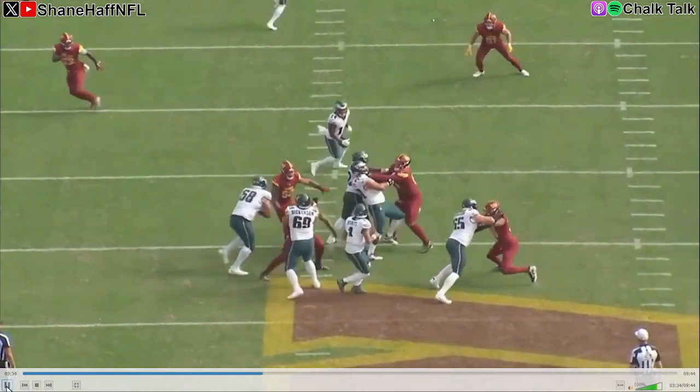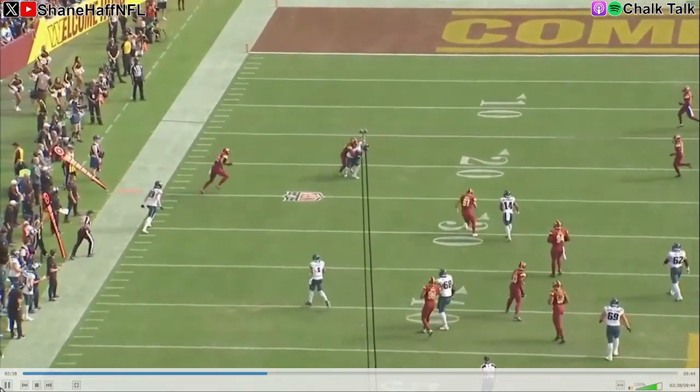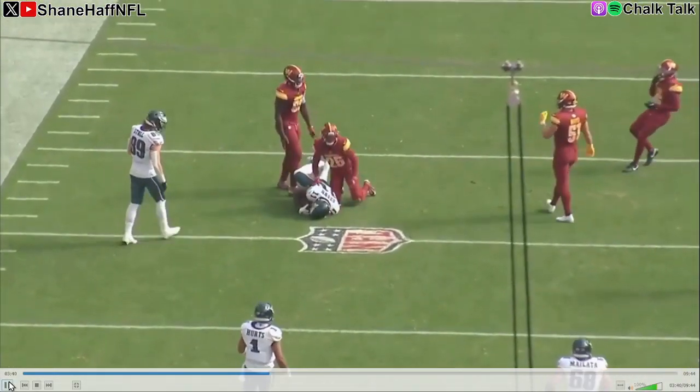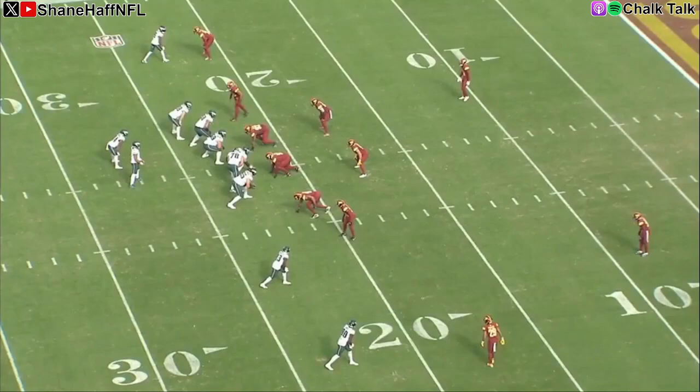So here, I don't know what it is. Hurts doesn't like it. Able to get out of the pocket. Boom, gets those hips squared to A.J. Brown, puts the ball downfield and moves the chains. Even when the play you drew up just didn't work for whatever reason, Hurts and Brown are able to make a positive play.